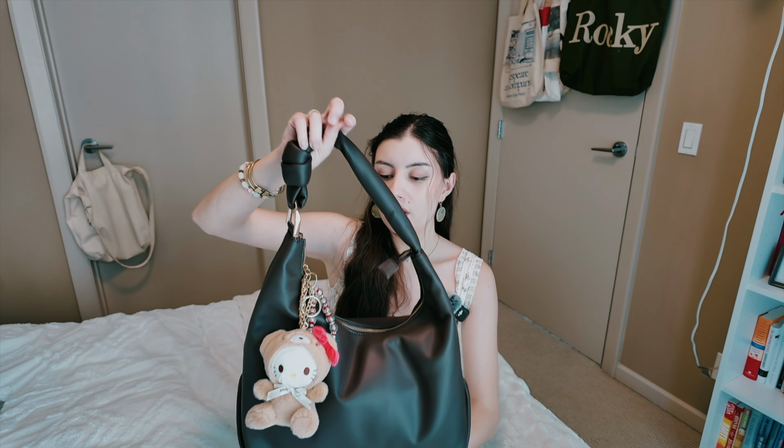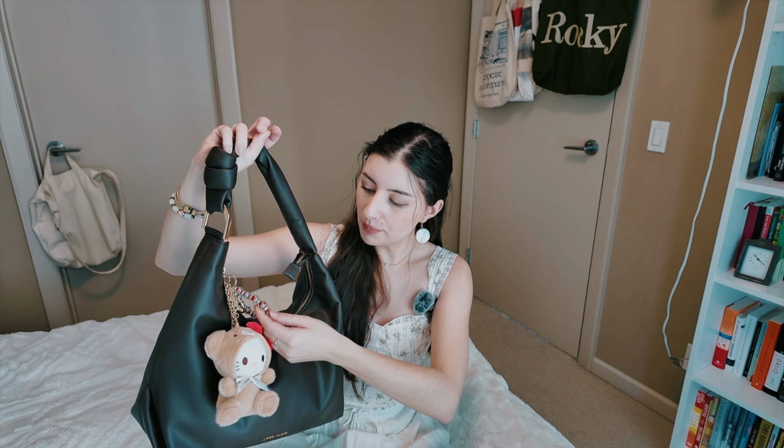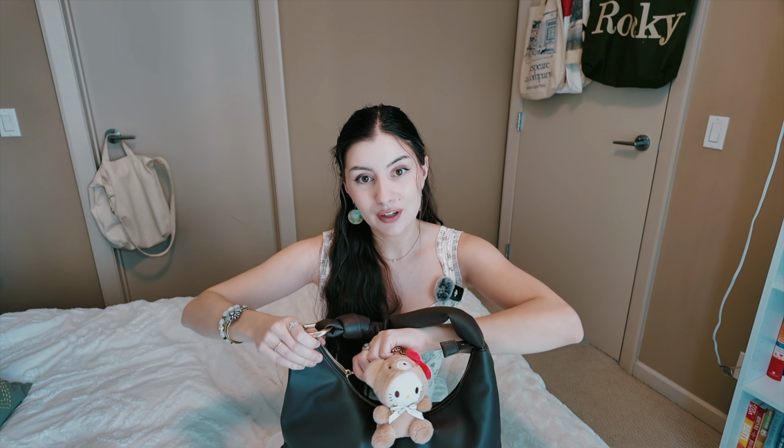And I also clipped on this little bracelet that I didn't really get much wear out of, but I really love the pink design with the roses. And I just love the trinkety look that people have been going for on their bags lately. At least that's what I've been noticing, and I just really love it. So that's everything on the outside of my bag. Let's get right into it.